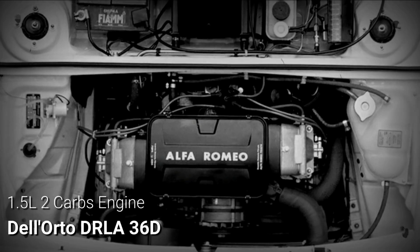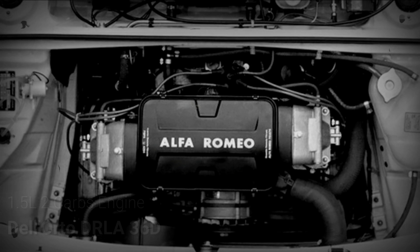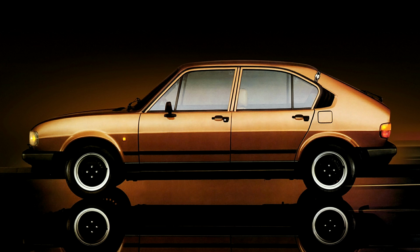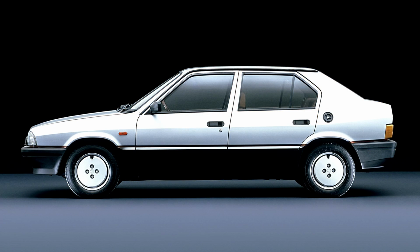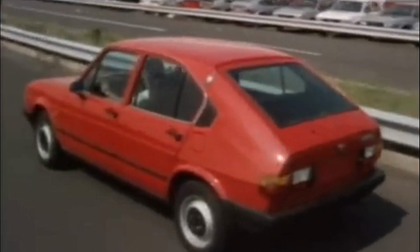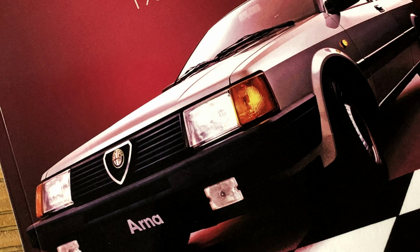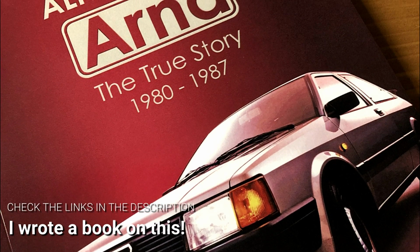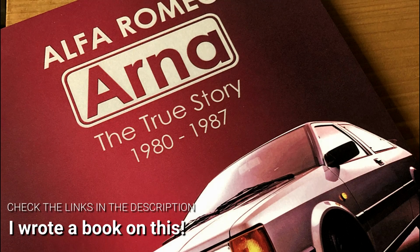Both power units would gain their typical two double-choke carburetors in 1979 and be carried over, mostly unchanged, from the Alfasud to the 33 in 1983. The end of Alfasud production did not spell the end of the entry-level 1.2 liters Boxer though, which went on powering the base version of the Arna until the end of that model's run in 1987.